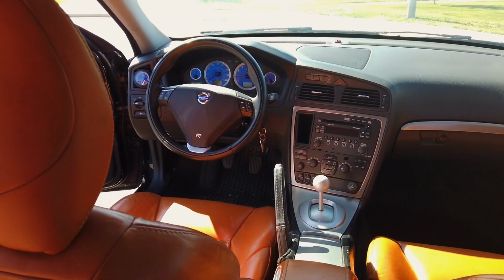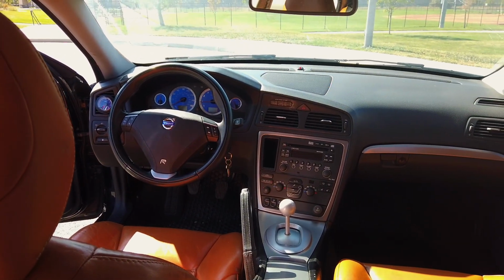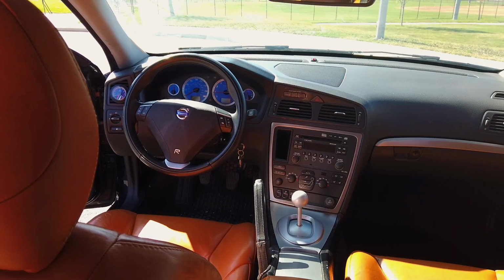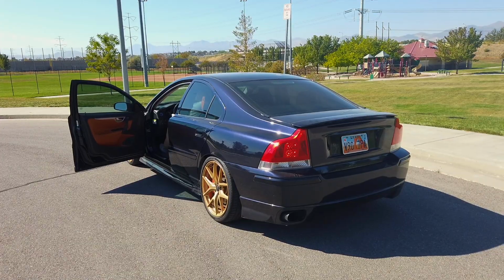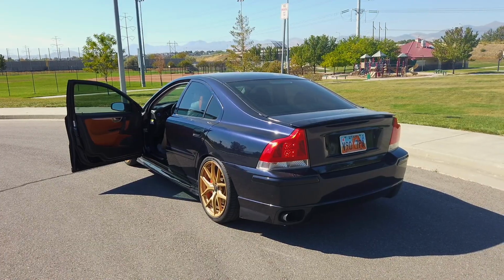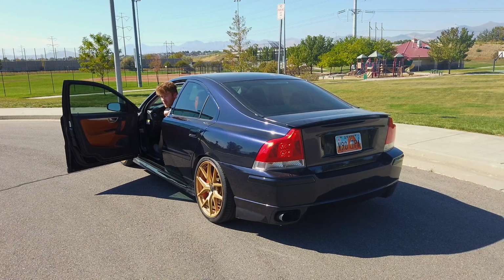But let's do some quick revs, and we've got a party trick for you again in the advanced mode, and I'll show you how that sounds, and I think we'll wrap up the video. Now I'm going to press advanced mode and I'll show you guys the cool party trick.